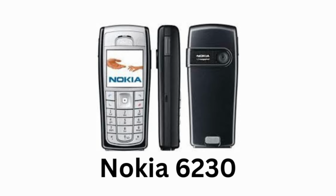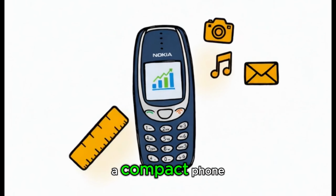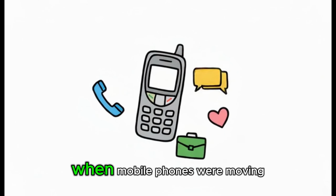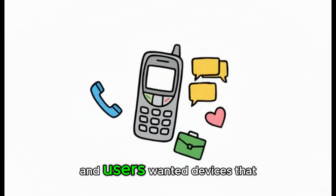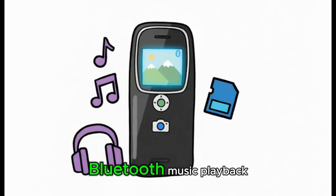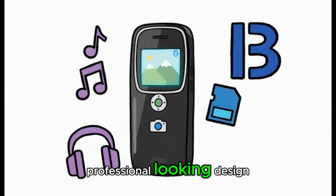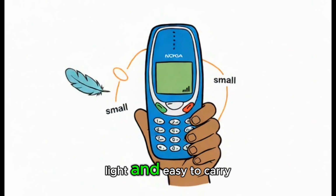Nokia 6230. Released in 2004, the Nokia 6230 was a compact phone with a strong mix of features for its time. It came during a period when mobile phones were moving beyond simple calls and text messages, and users wanted devices that could support both work and personal life. The phone included a color screen, camera, Bluetooth, music playback, memory card support, and a professional-looking design. Even with these features, it stayed small, light, and easy to carry.